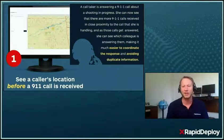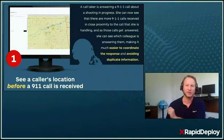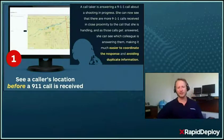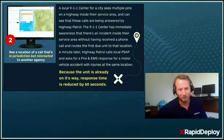You can avoid miscommunications, and you can also see the location of calls that are still in the queue that haven't even been answered. And if you have the right call handling system, you'll be able to pick out which call to pick off the queue first. Do I need to pick off call number 100 from a motor vehicle accident on the freeway, or do I pick that one call that's coming from somewhere else that might be a totally unrelated incident? So lots of exciting stuff that you can do with that.